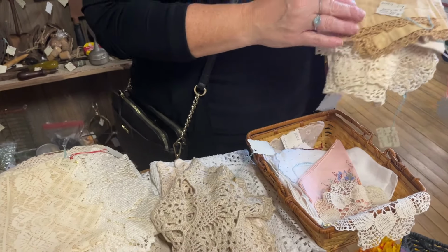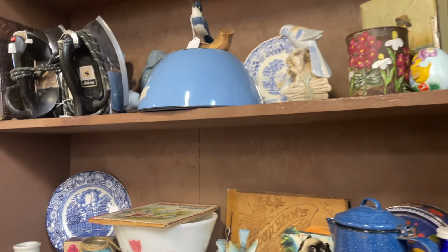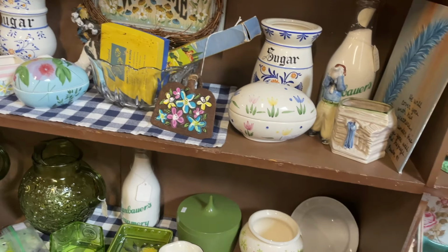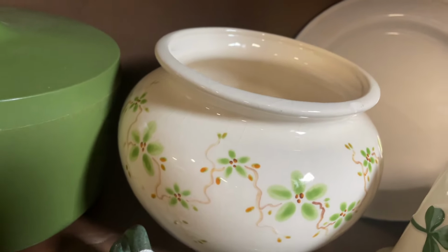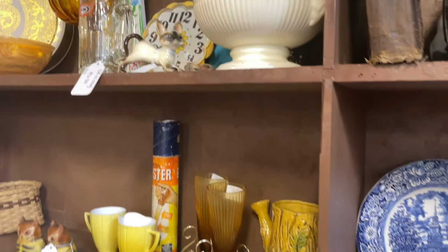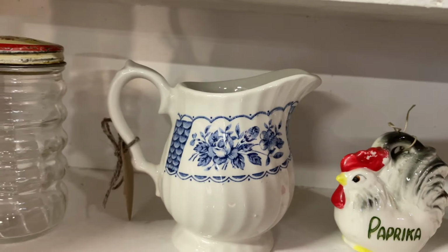What are you looking for? I like this little doily. Oh, that's kind of pretty. I love the green flowers on that. That's so cute. Picture is super cute too. Oh. That pattern on there, isn't that sweet?